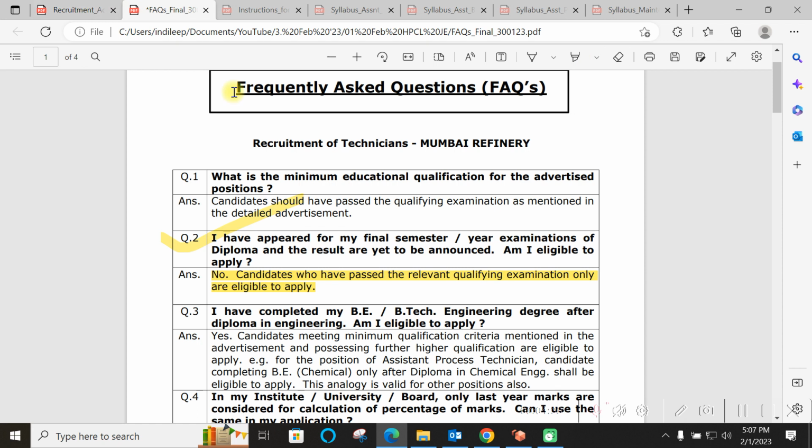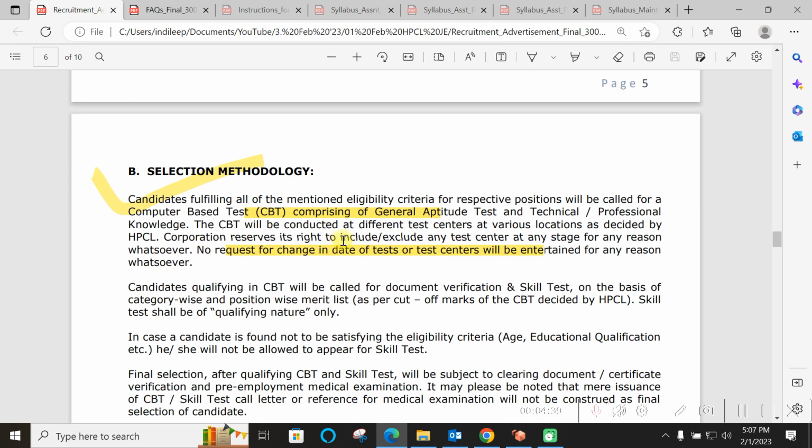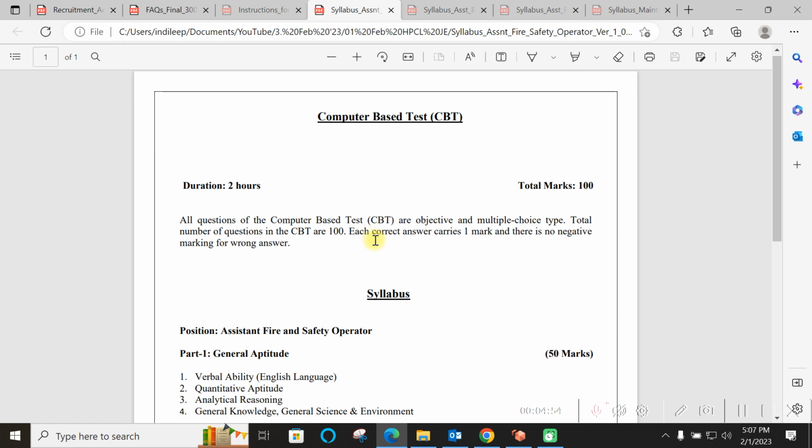After that, there will be a CBT. CBT is a computer based test, which will consist of general aptitude and technical professional sections. In all four cases they have given the syllabus. It will be a 2 hour examination with no negative marking. Each question carries 1 mark, and there are 100 questions.